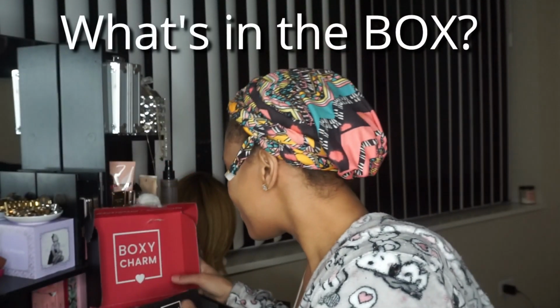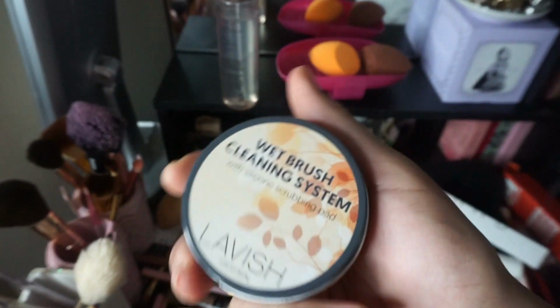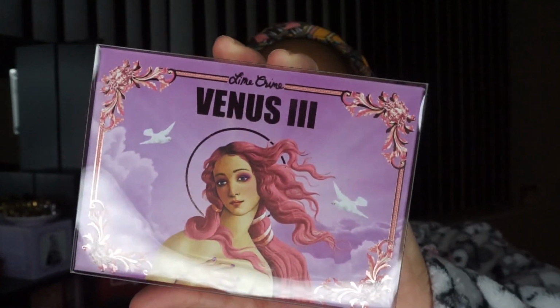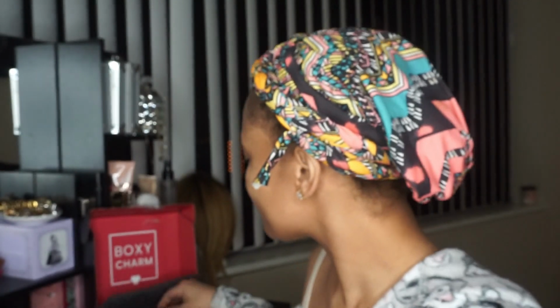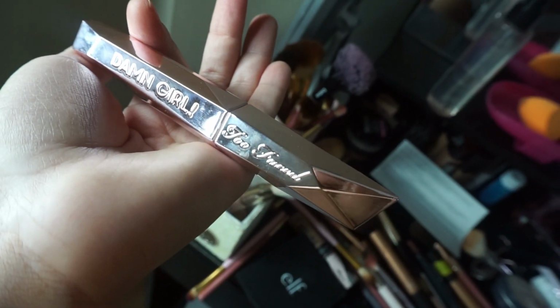Let's see. Maven Beauty Rose Water Setting Spray valued at $20. We've got a wet brush cleaning system with silicone scrubbing pad. Lime Crime, oh my gosh, I've never tried Lime Crime before. Lime Crime Venus 3 eyeshadow palette. What are y'all up to? Damn, girl, for shamelessly thick and curled lashes. Okay, maybe I won't need a lash today.